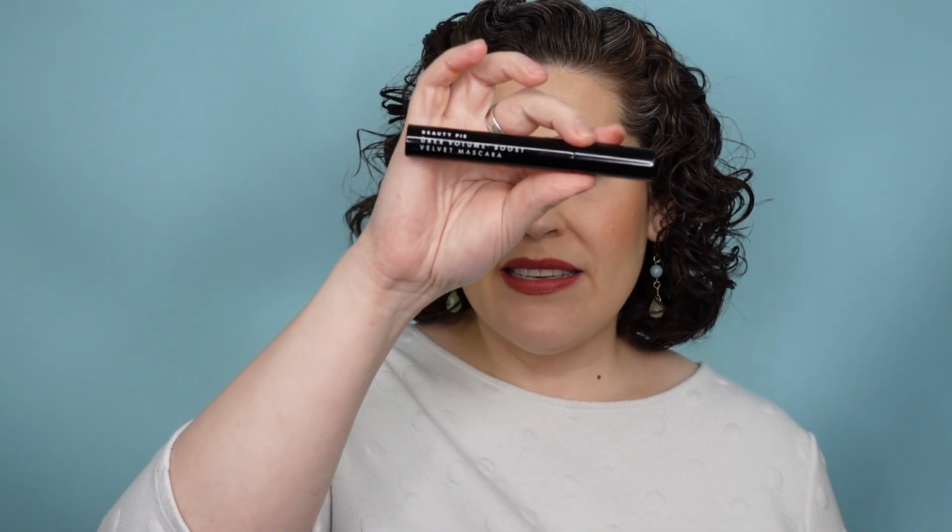I'm putting 3 mascaras into my monthly bin. I'm trying to make sure I use them up. I think I'm going to finish this one this month. This is the one from Beauty Pie. This is the Uber Volume Boost Velvet Mascara. It's what I'm wearing today. Love. This one is gorgeous.